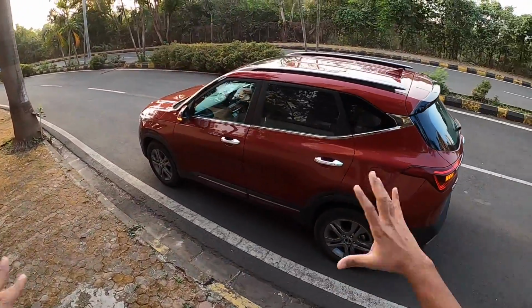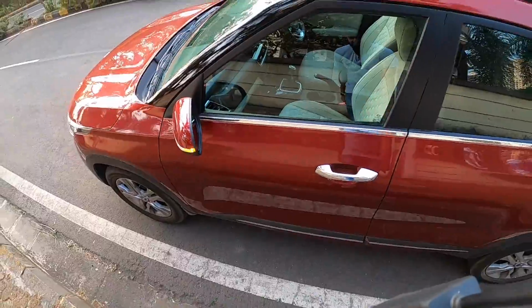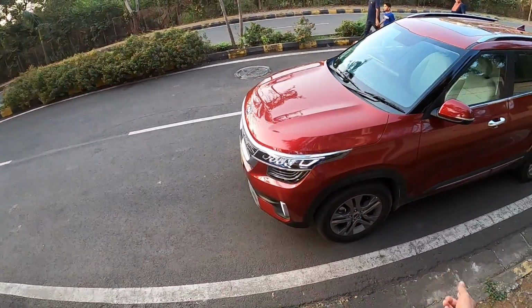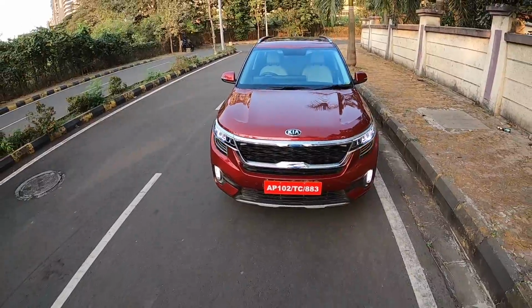Now from the side, obviously the design looks nice because it looks very balanced, and you get chrome door handles, but there's no request sensor on the co-passenger side, something which the Hyundai group loves to do. It's not there on most of the Hyundai cars. Actually, none of the Hyundai cars get it either, I believe. But most Maruti cars actually get a request sensor on both the sides, which is a nice touch.